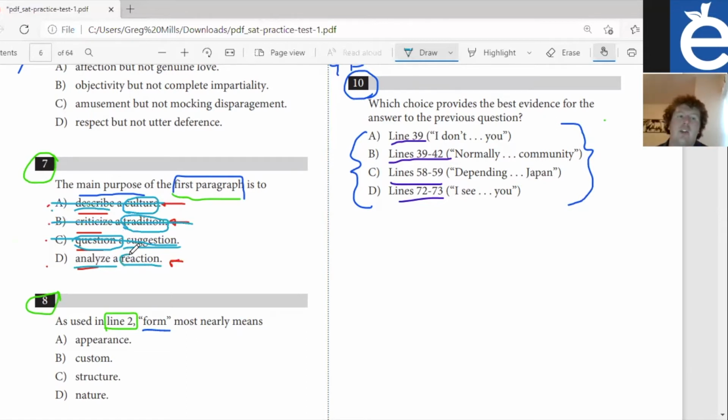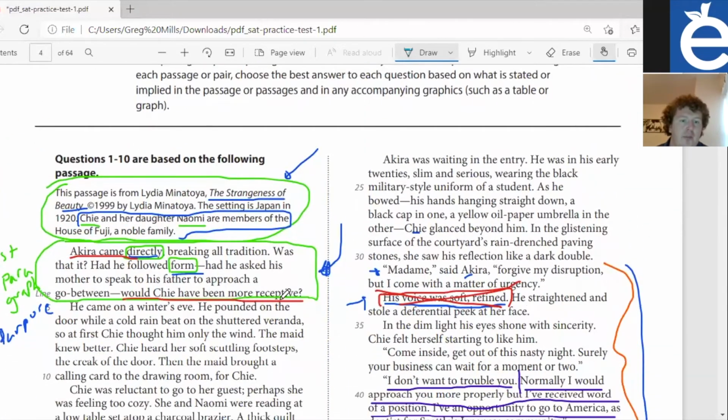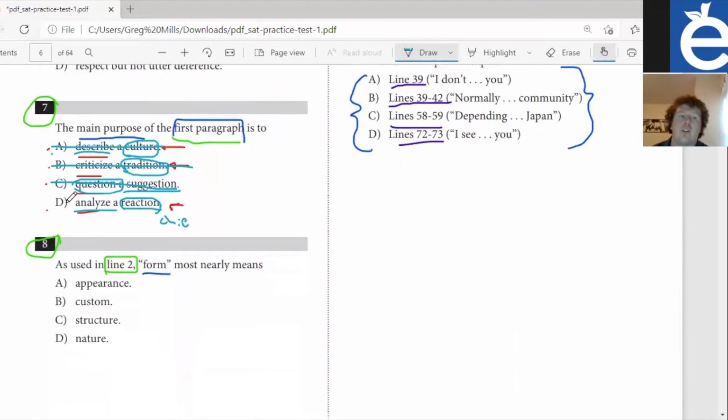Is there a reaction? Well, our reaction is Chi's reaction, right? Would Chi have been more receptive? So we have this reaction about how receptive Chi was, and we're asking questions about it, trying to figure out what could have been different. So they are analyzing, and it is a reaction. So D fits most closely with what we see in the first paragraph, the main purpose.